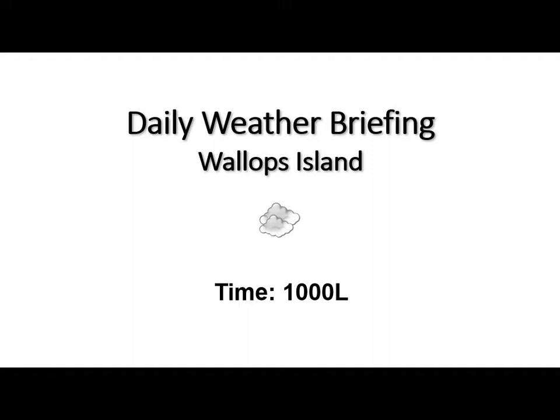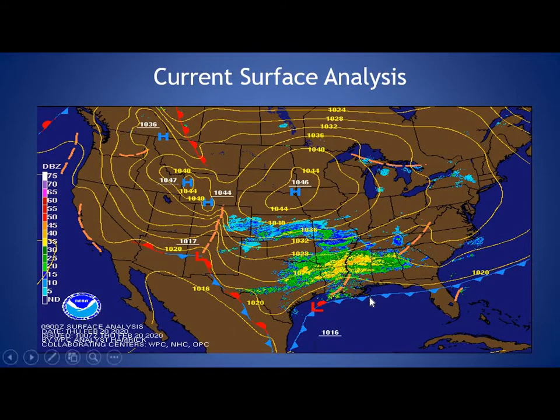We have cloudiness that has made its way into the region this morning. We're going to continue to see cloudy skies throughout the day today, and even some wintry precipitation later on tonight as an area of low pressure develops out of the deep south and moves off the southeast coast.